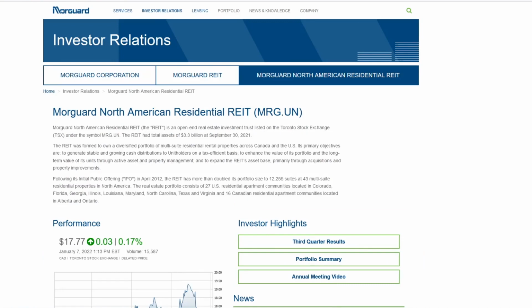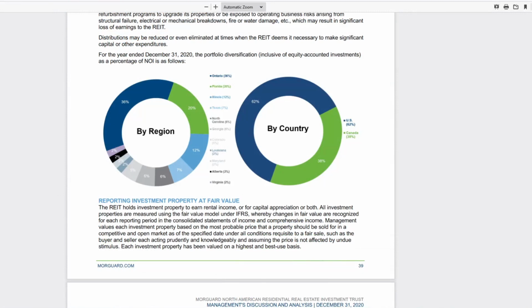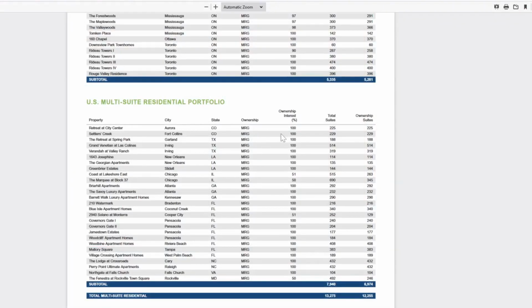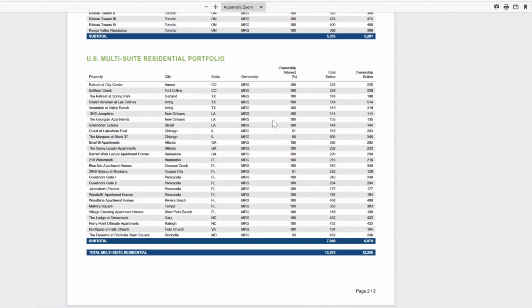So what Morguard, the residential REIT, does, which we'll be calling Morguard for the rest of the video, is Morguard operates in renting apartment buildings to tenants in Canada and the US. Now, Morguard operates in large cities and urban areas mostly, and a large focus of their Canadian portfolio is on operating buildings in the Greater Toronto Area, which, if you've seen my previous video, is projected to have significant growth over the coming years. They also have a bunch of American properties that are clustered in states that are expected to also see high growth, with Florida and Georgia, as well as Texas and Colorado included in their portfolio, all of which are supposed to be among the top growing states in the US.